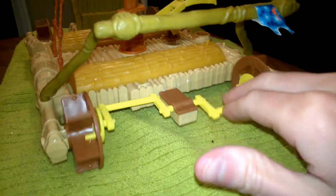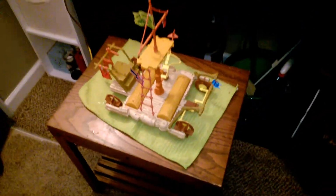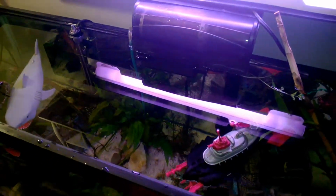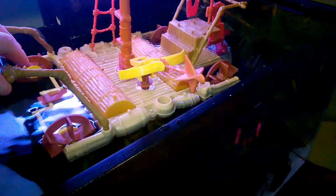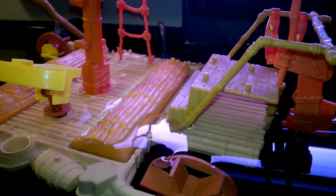The front, you can make it move this way by using the crank or just hitting the paddle wheel. Now everybody's probably thinking, is this actually going to float? Well, I'm going to try here in my aquarium. I took the lid off and we're going to see. It seems to float with no figures on it. There it is from underneath. Let's check out the paddle wheels. Cool. They move. But see, with a little bit of action, it's already starting to sink. Look, see that?